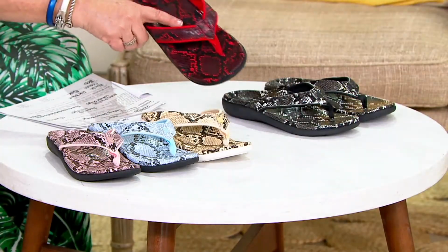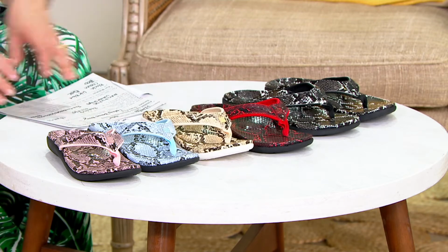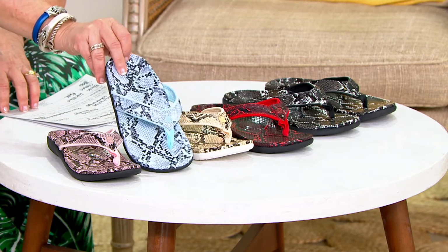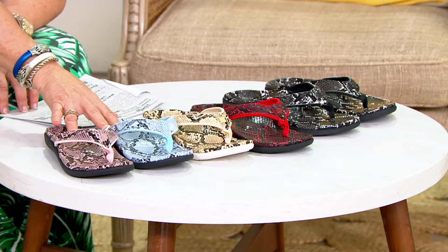So we have it for you in the following color choices. This is the black. We also have it here in the red. And you can see the embossing is on the footbed as well as on the strap. We also have it for you in cream. This one is your light blue, only 800 left in that one. And then we also have your pink choice. Ooh, only 650 left. So both of those two quite limited.